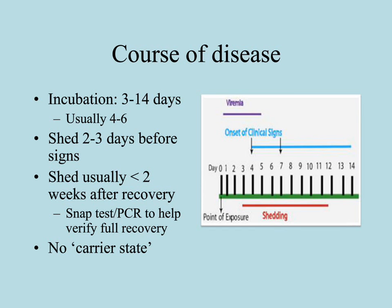Usually they start shedding about 2 to 3 days before clinical signs, and that becomes very important when we talk about testing. So let's try and remember that. I'll remind you when we get to talking about the diagnostic testing. And some dogs shed for a couple of weeks after recovery, not all. And we can use our testing to really see who's still shedding once they're recovered.